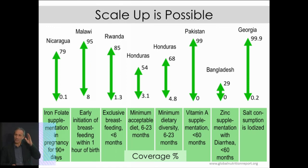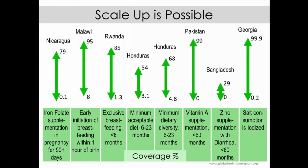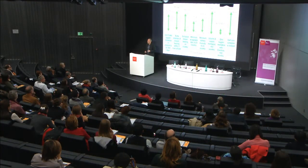So what you see is certain countries do well in certain interventions in terms of coverage, but not well in other interventions. And of course, this says nothing about quality. This is just coverage. But it's not just about nutrition-sensitive interventions, specific interventions. We know from the Lancet estimates that will get us 20% of the way.